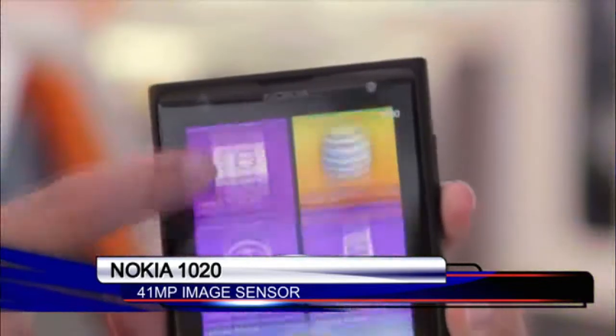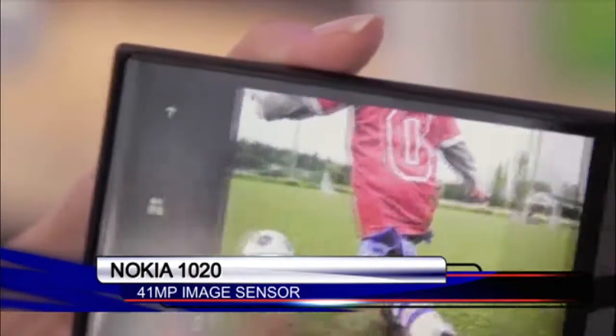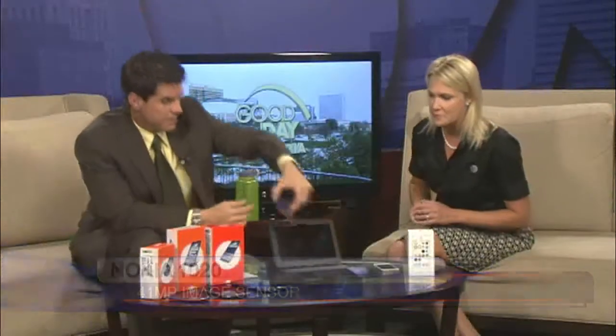The Lumia 1020. Oh, there it is right there. The latest edition of the Lumia family. Very, very nice. All right, what's this next one? The last one I have is the Moto X.